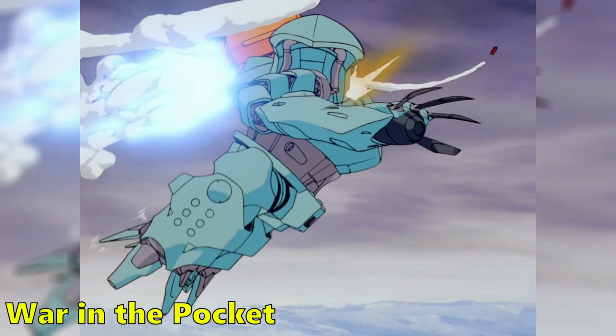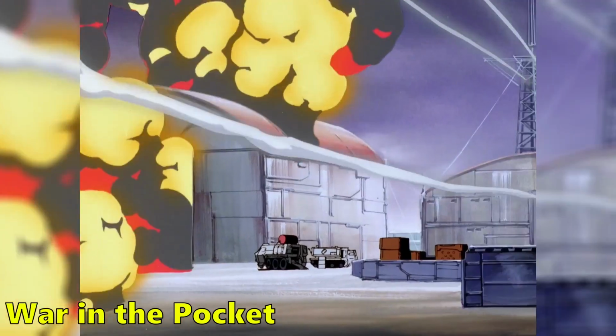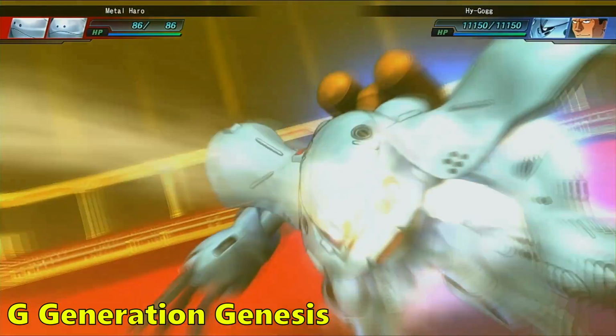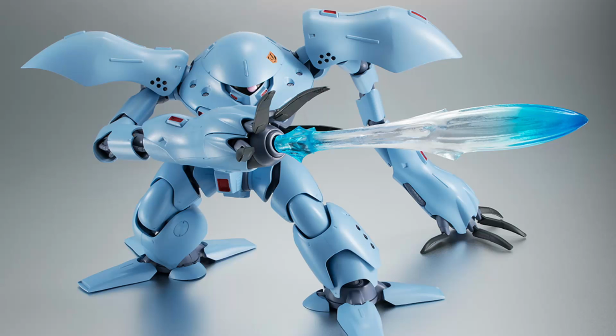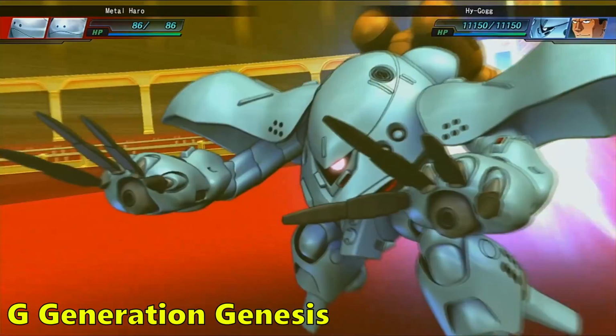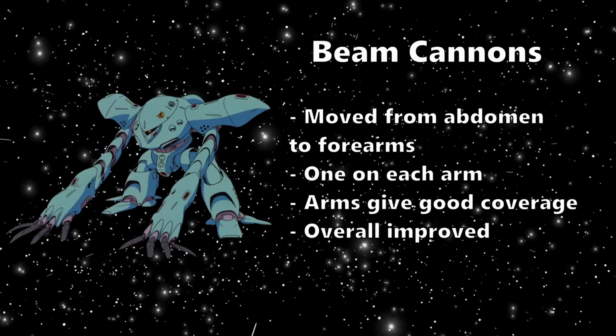And he still has his torpedoes, but they're now 4 launchers located in his head area. They can also act as anti-surface or anti-air missiles, giving him variety. Then the most change is his mega particle cannons, or the beam cannons. Instead of the tummy, they took a note from others like the Gogg, and now are on the forearms. And with the bendable arms, it allows for a nice area of effect.